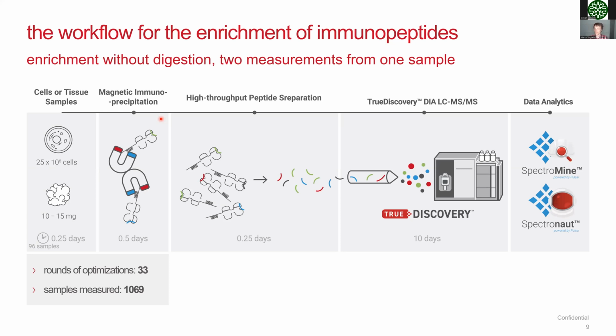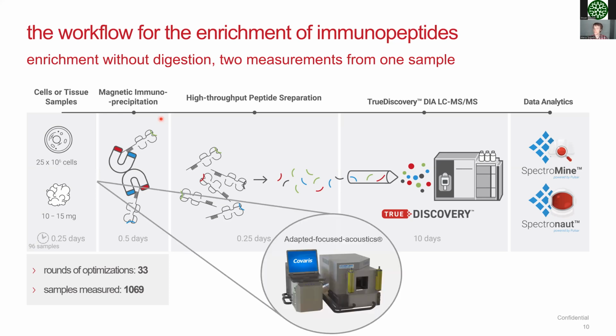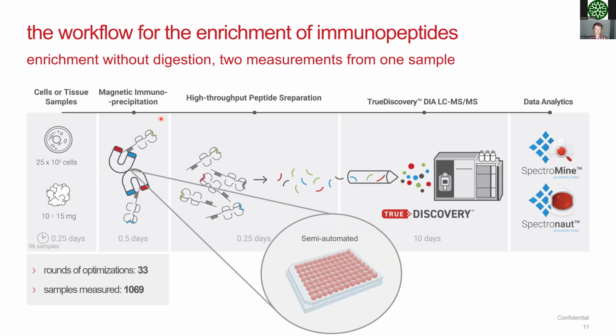Now I would like to share with you some of the key steps that we found during these optimizations. First of all, the lysis is very important because we want the environment to stay native. We don't want any denaturation to occur. And we found adapted focused acoustics to work really well because it's highly controllable. Then, given also this platform, one thing that we really found very good is the possibility of doing it in a semi-automated manner. And this is possible only because of the usage of magnetic beads. And here we use protein A linked magnetic beads, and this really allows the processing of 96-well plates, and you don't have any clogging or any of those other kinds of problems.